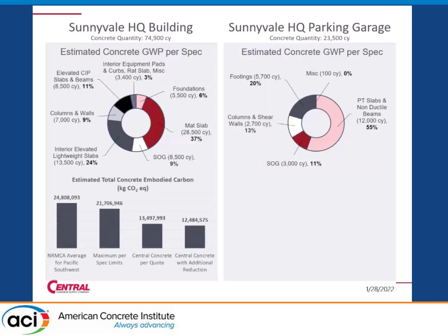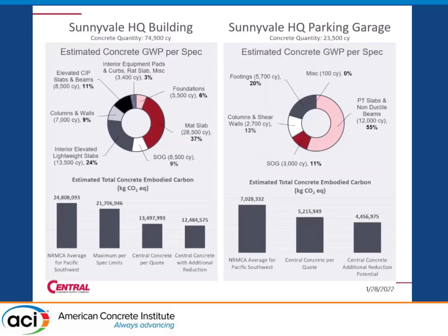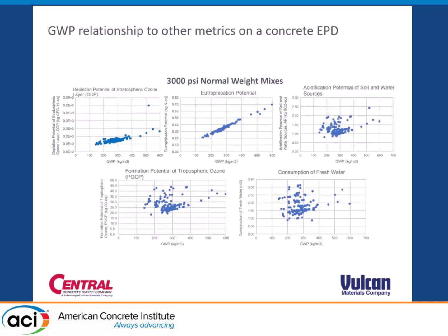And then we go into the details of looking at comparisons, and we go in detail and maybe looking at the specifications and changing them, and having alternative options instead of just going prescriptive based and going more performance based. So these are some of the ways we try to take advantage of EPDs for projects and help reduce their carbon intensity for the buildings.